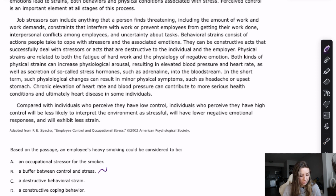C says a destructive behavioral strain. Now, what is the behavioral strain again? We actually had that in our main idea, even though I'm kind of wondering if I should put it in my main idea or not. Behavioral strain consists of actions people take to cope with stressors and the associated emotions. They can be constructive or they can be destructive.